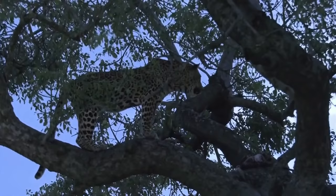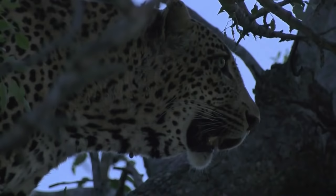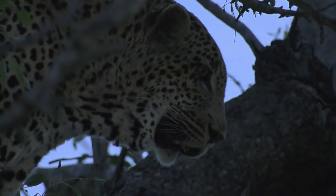We know Mvula went through a rough patch at one point as well, where he got very skinny and then bounced back from that. So hopefully Tingana will be the same. But he's still got that massive dewlap and neck area. So that's one thing he hasn't lost, is his big dewlap.